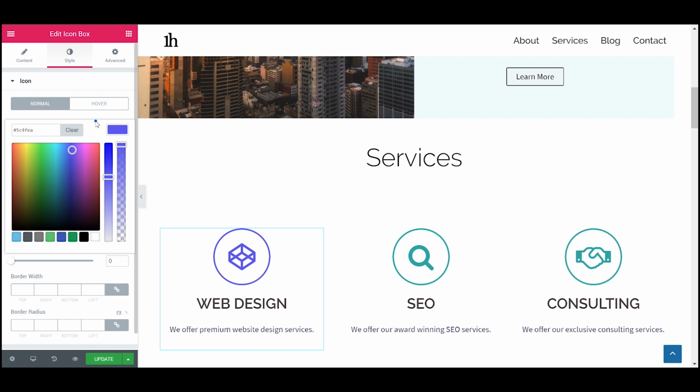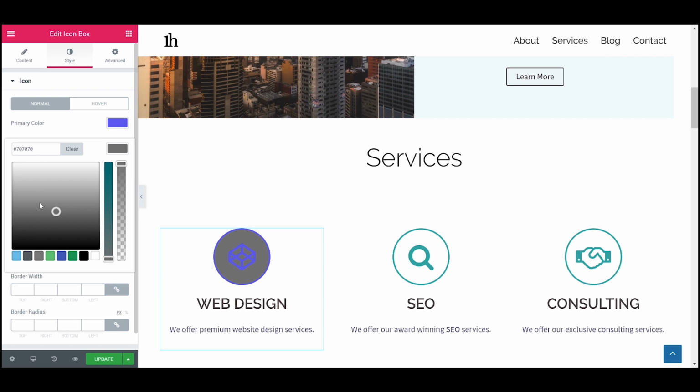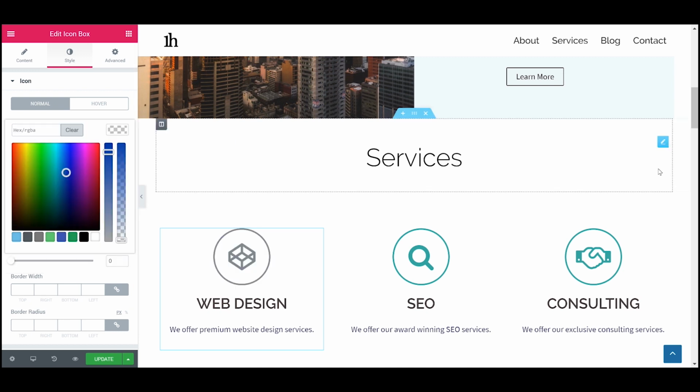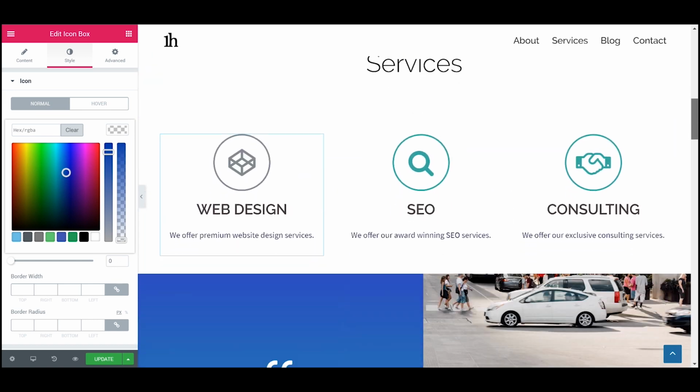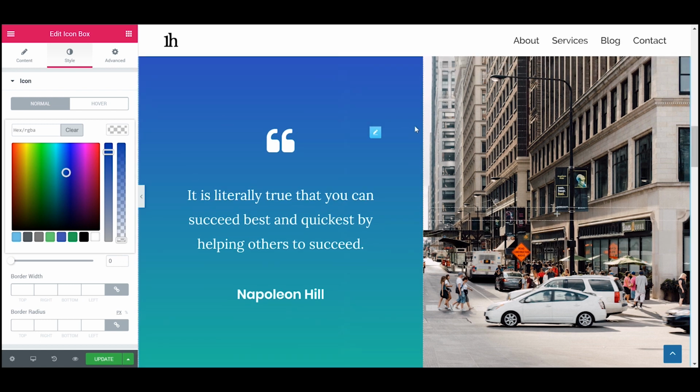this blue here, and maybe you wanted a secondary color. We wanted to have a color in here. We can change that to whatever we'd like. Okay, so that's how you can edit this services area. So scrolling down, we've got our nice big quote section here. Now, okay, so just again, very easy to edit.